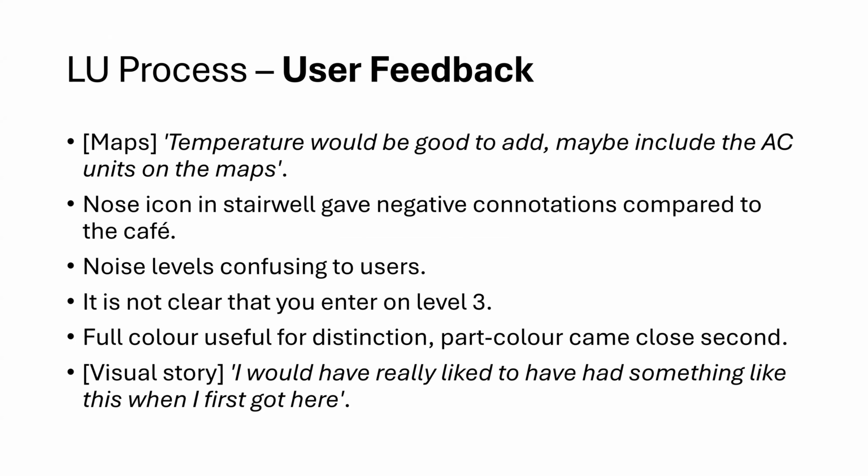And then with the visual story and with the sensory map, a lot of the students in the focus group said they really would have liked to have had this when they first started as part of an induction pack of the library, and just be aware of all the different spaces and how it works and what kind of zones are there. So that was really helpful for us to start thinking about how we're going to launch it and when we should maybe advertise it the most, so possibly at the start of the course. Next slide.